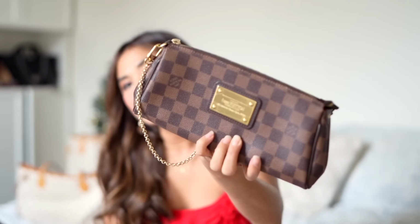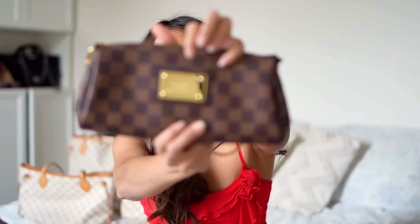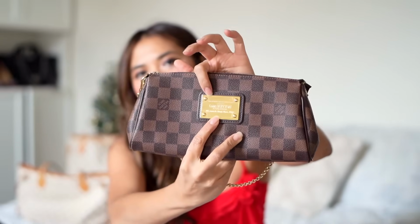The reason I wanted to sell this initially was because I do have the Ava clutch, which functions and looks exactly the same. I will say this is one of my going out clutches because even though it is in the canvas or leather, it is still a little bit more dressy in my opinion.